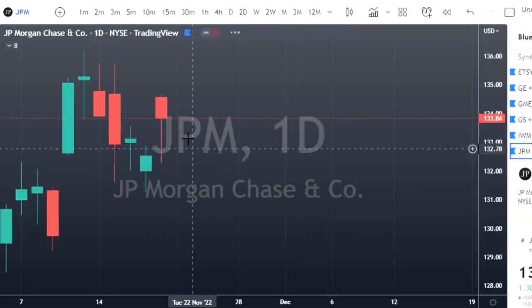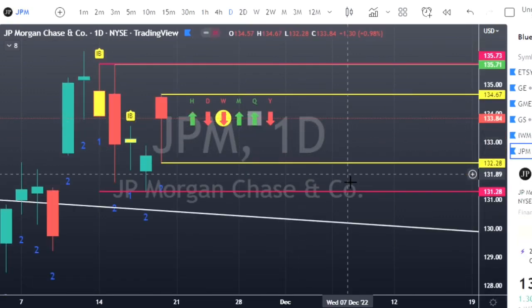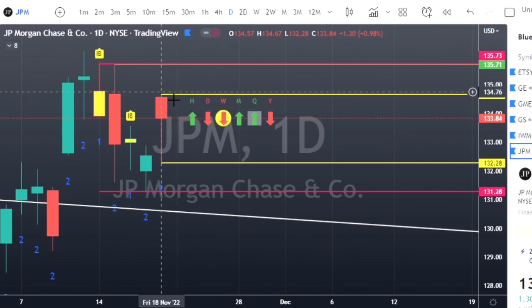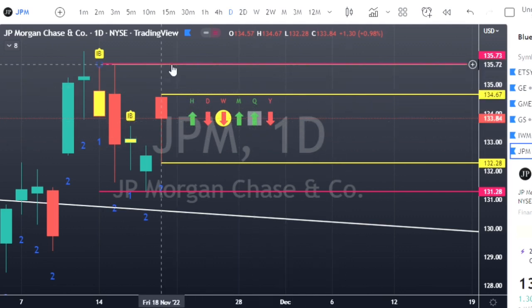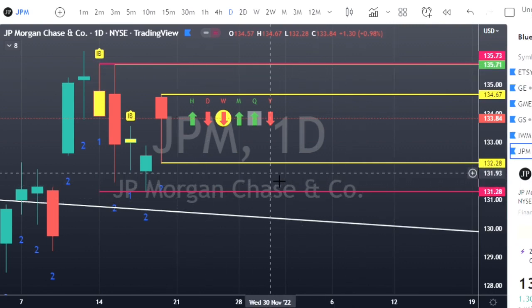JP Morgan, 2 up red, and an inside bar. So this, again, I've done the same way I did SPY. Hammer candle, but it's also 2 up red. So calls at 134.67. Our first target is also our trigger for the weekly. Puts at 132.28. Our first target is also the trigger to go 2 down on the weekly. So JP Morgan is a little bit interesting next week.